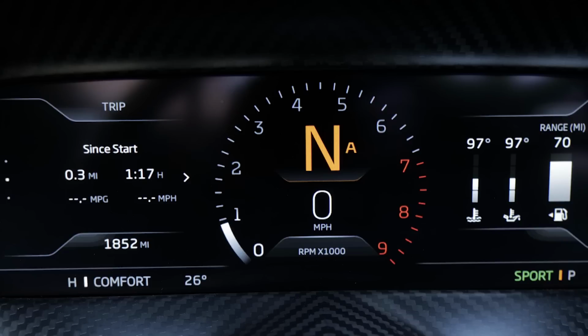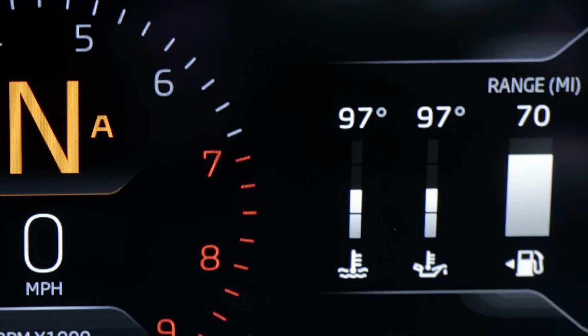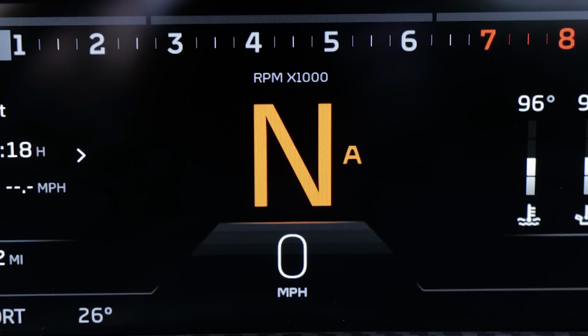McLaren continues to disapprove of head-up displays, but you don't really need one because the instrument screen's difficult to fault, restrained, elegant, and for our money superior to the busy, gaudy display of a Ferrari 296 GTB. On its right side, there are gauges for engine and oil temperature and drive range, while on the left can be shown readouts for either trip data, tyre pressures or car status info. All of this flanks a central rev counter, which switches to a horizontal format when you select the track mode.